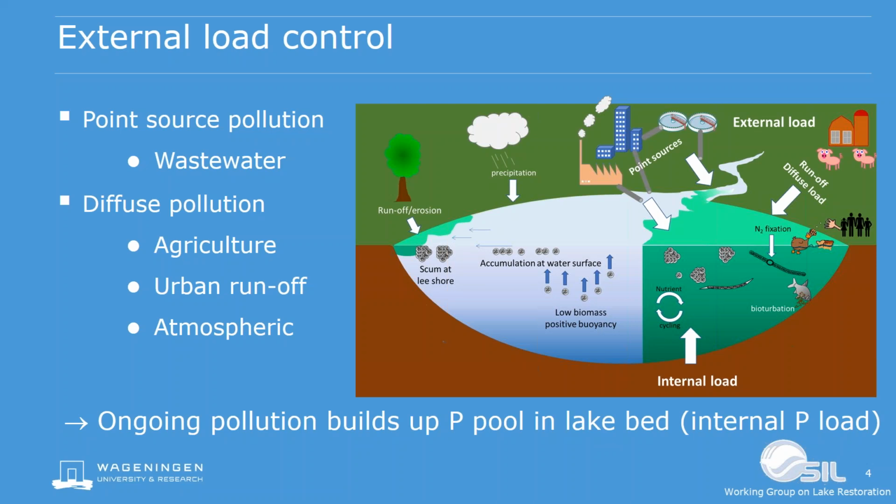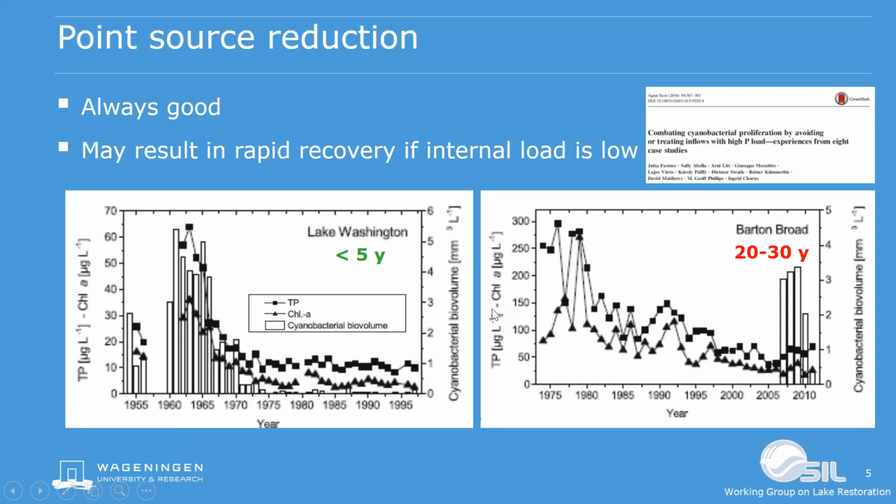That will eventually fuel our lakes with nutrients via nutrient-rich groundwater. And in my country, this is really a big issue. We have a massive agricultural industry, and several drinking water wells had to be closed due to huge amounts of nitrates accumulating in the groundwater, far above 50 milligrams per liter. This ongoing pollution will build up phosphorus pools in lake beds, and that's what's causing our internal load. Point source reduction is always a good thing. So if you can do it, please do it.